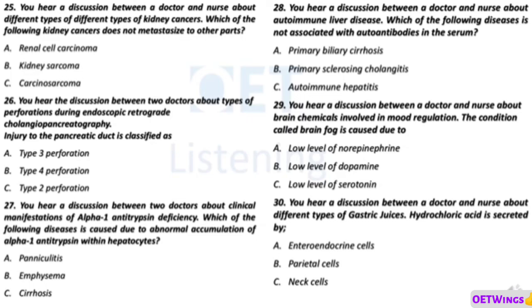Question 29. You hear a discussion about brain chemicals involved in mood regulation. Now read the question. Hello, doctor. What are the brain chemicals involved in mood regulation?